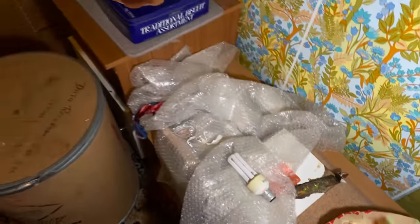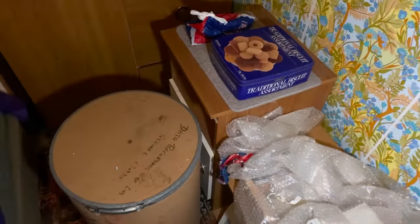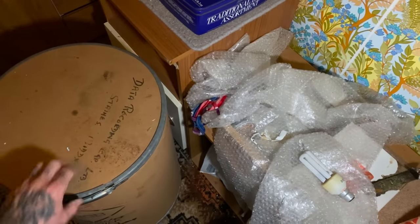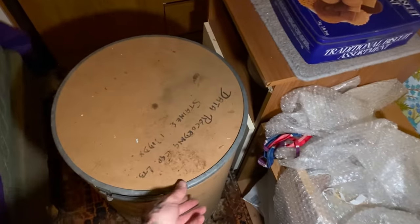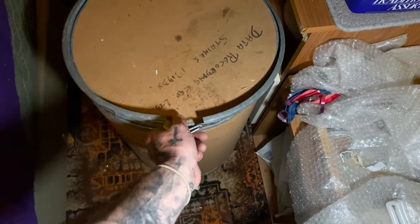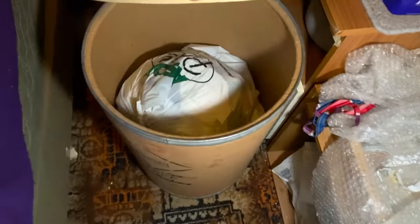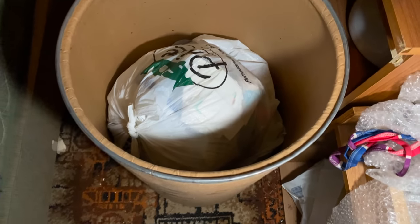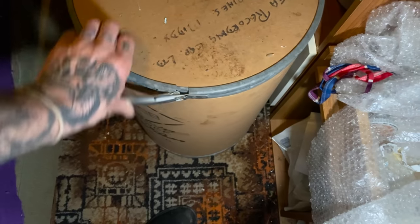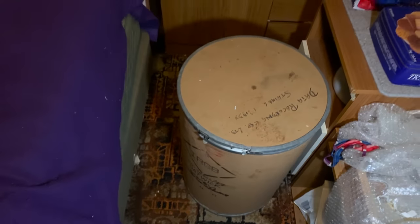That is ridiculous. Stains. What on earth is that? Oh, it looks like they were using it as a bin of some sort. That's very interesting. Look at the decay on these walls. And the ceiling as well.